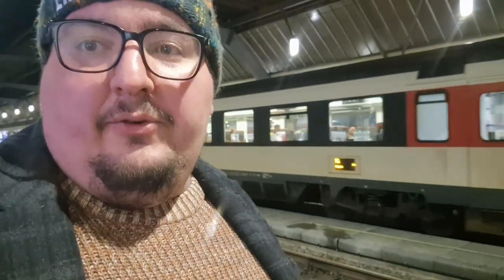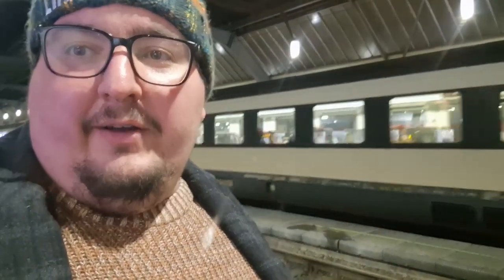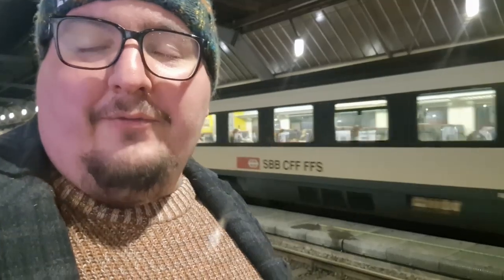So it's about 40 minutes before departure and our platform has been announced, platform 8 tonight, which is actually the booked platform. So we'll see whether, unlike my previous two trips, we end up going off the booked platform. But anyway, the sleeper train is made up of two parts. There's a part that goes to Graz and a part that goes to Zagreb.